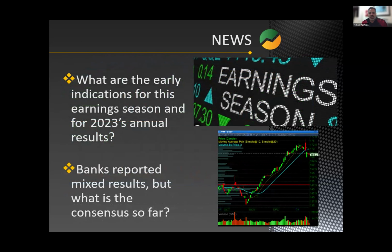I do have the chart of JP Morgan, which is the first of the big banks that came out. They actually had decent earnings, although their profits were down pretty considerably. What have you seen so far? What are the early indications from this earnings season? What are the earnings results for 2023?